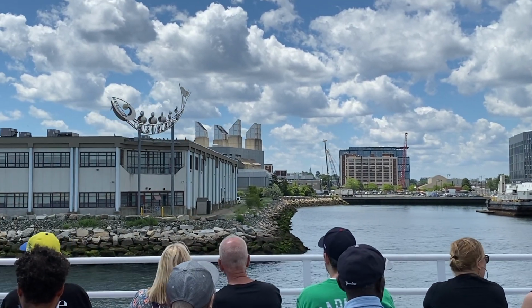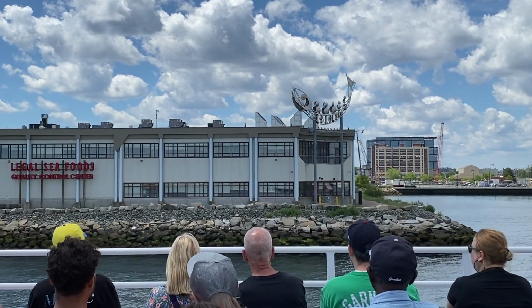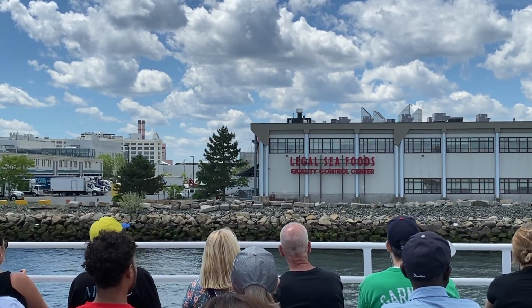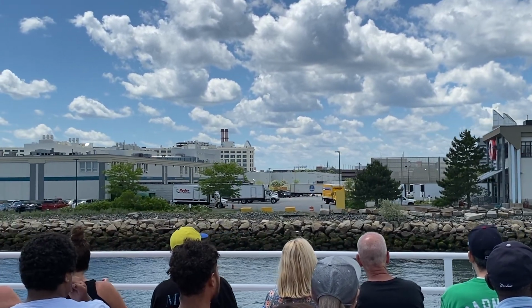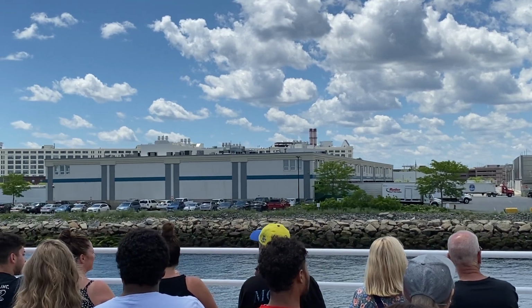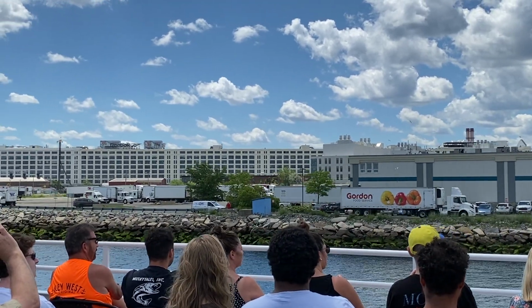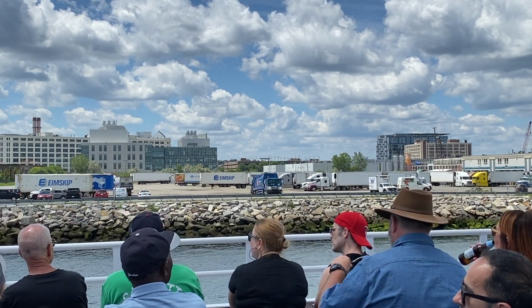And of course, we're passing the Legal Seafoods Quality Control Center. You'll see this art installation of a codfish on top. The eye of that codfish will change colors depending on the wind speed. If the sun were down, you'd be able to see it changing lots of different colors. It costs Legal Seafoods $750,000 to build just the fish. But Legal Seafoods definitely has the money. For those of you who don't know, Legal Seafoods is underneath the water. In fact, we just went right over the Ted Williams Tunnel.